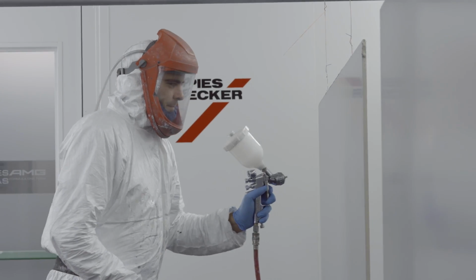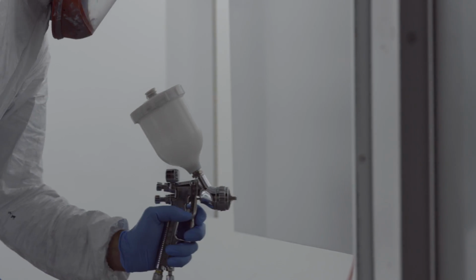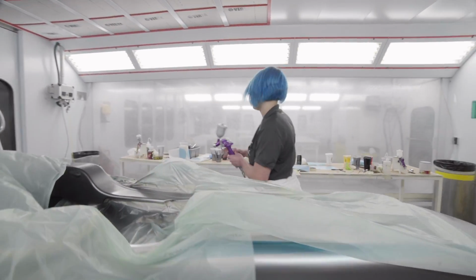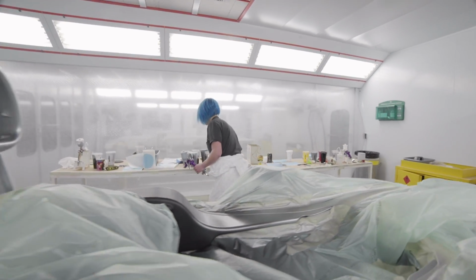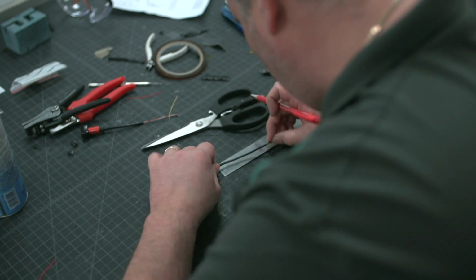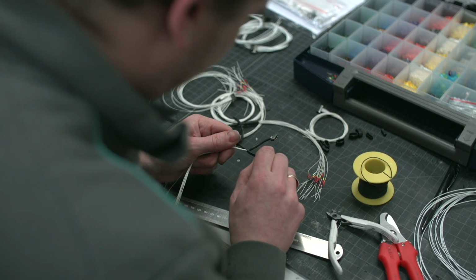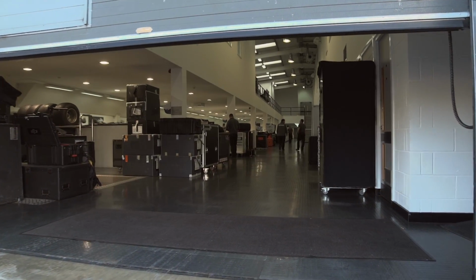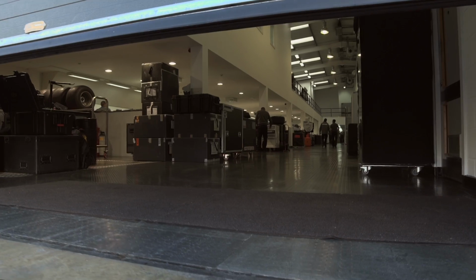In this episode, we join the team as all the pieces of the jigsaw are put into place. We hear from those responsible for making the Silver Arrow silver, and a team whose intricate wiring can make a huge difference. With the first outing of the W06 just days away, it's time to fire up the power unit for the first time.